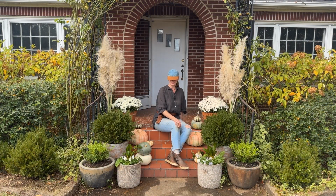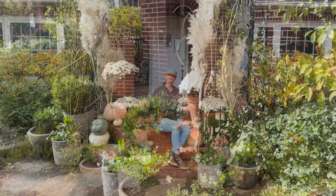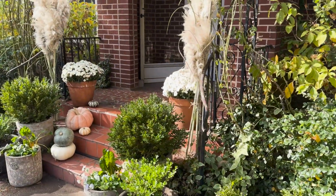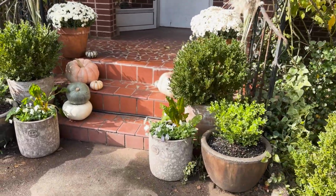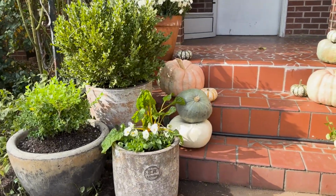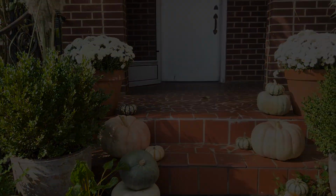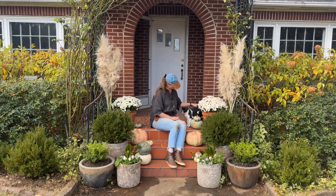Porch refresh is officially done. I'm very happy with the way this arrangement leads your eye, narrows the view, makes this entrance feel like this really cozy experience that's also very welcoming. This is actually quite a nice place to sit. I'm going to have a very well-deserved rest.